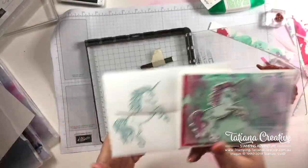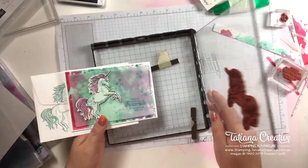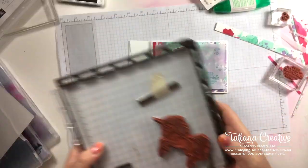Ah, love it, Kathy. Unicorns all over the house. You'll need to make this for her, won't you? Well, I'm sure you've already got a unicorn card all ready for her.